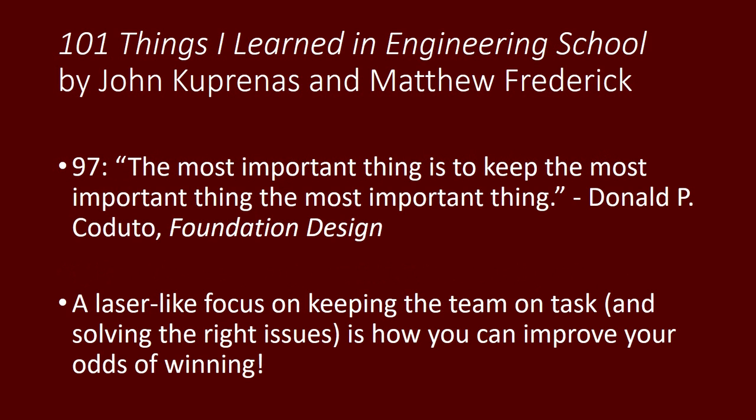And finally, number 97, the most important thing is to keep the most important thing the most important thing. Easier said than done. Try to keep a laser-like focus to keep your team on task, solving the right issues, and that's how you can improve your odds of winning.